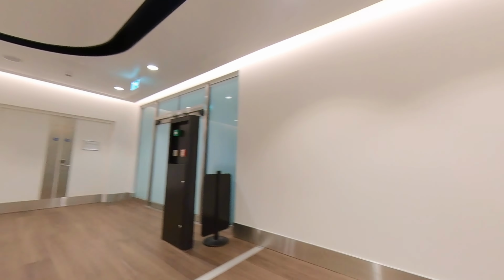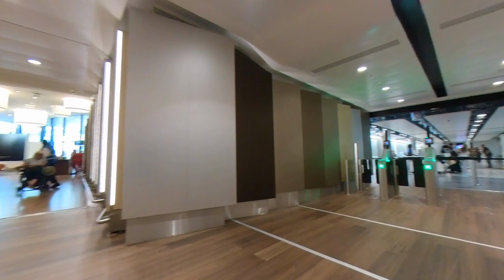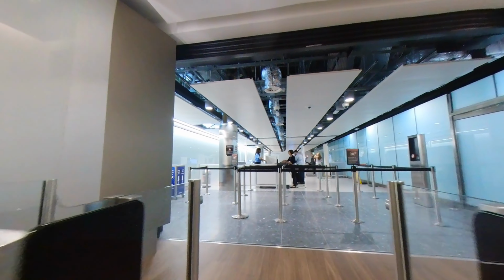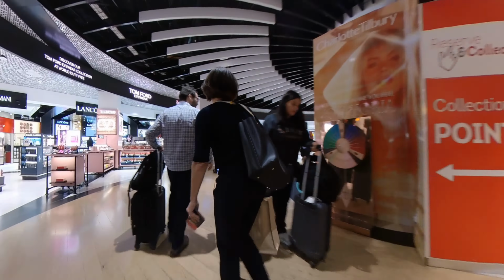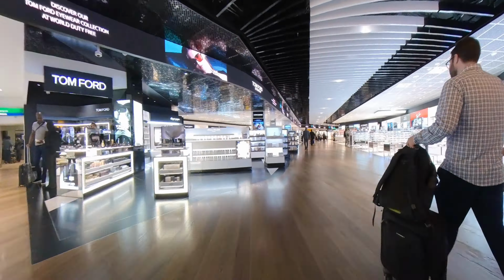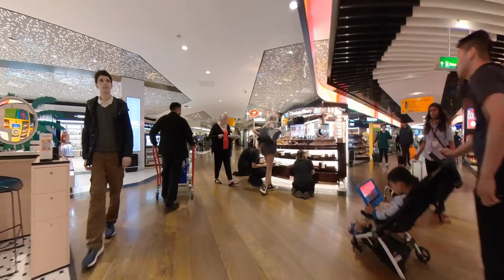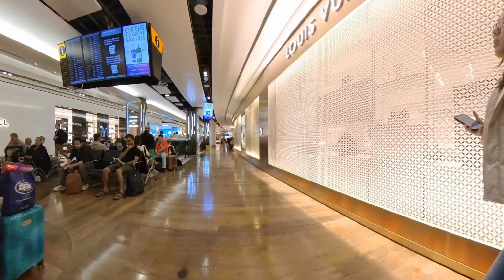In the upper class wing there was a private security channel with new scanners, so no need to remove laptops from bags, although liquids did still need to be removed for now. After security it was a walk through duty free and the main departure lounge to get to the Virgin Atlantic clubhouse. The clubhouse was open to Virgin upper class and Delta One passengers, together with Virgin Flying Club Gold card holders. Paid entry is sometimes available for people flying Virgin Premium Economy.